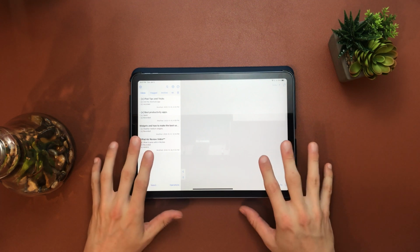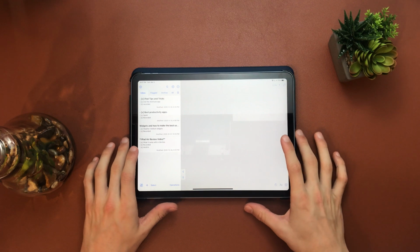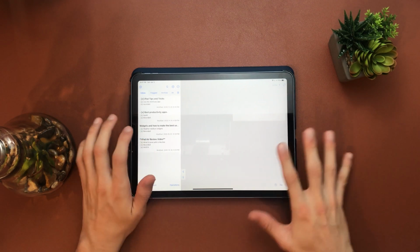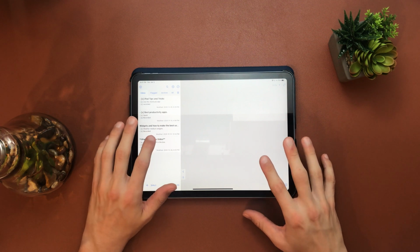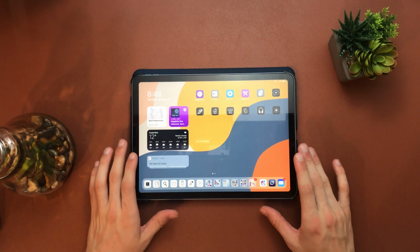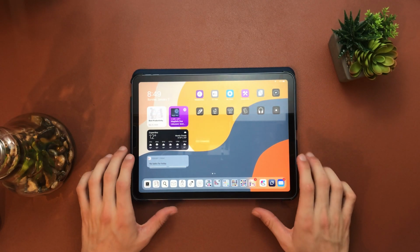Anyway, overall, Giraffes has been an amazing app and a very useful app that I would recommend to anyone who just needs some quick note-taking and needs an app that will sync onto all your devices. So that is Giraffes. So the second app I'm going to be going over is called MindNode.